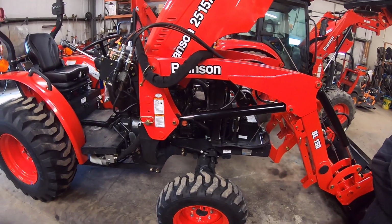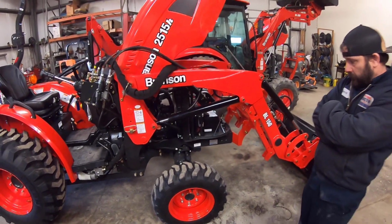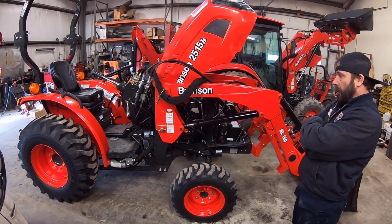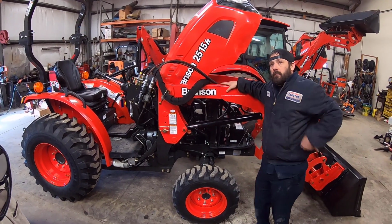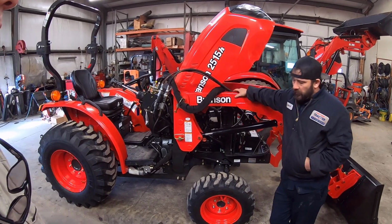It's not branded Cummins, of course, because it can't. And this brand was recently bought by TYM, so it's now connected with a much bigger company. They're not going to go out of business tomorrow. I think that's the other thing people worry about when they buy some of these.